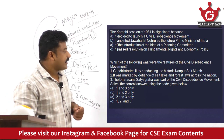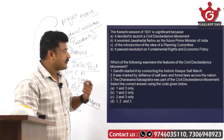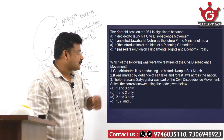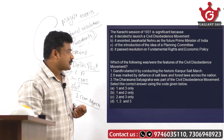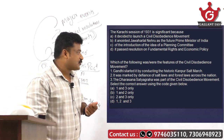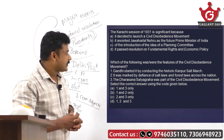Now, which of the following was or were the features of the civil disobedience movement? Gandhi started it by conducting the historic Kanpur Salt March. It was marked by defiance of salt laws and forest laws across the nation. Darshana Satyagraha was part of the civil disobedience movement. 3 statements are given. The question is about the features of the civil disobedience movement.